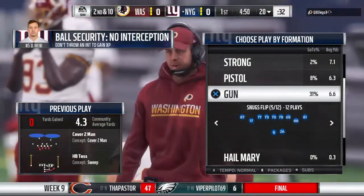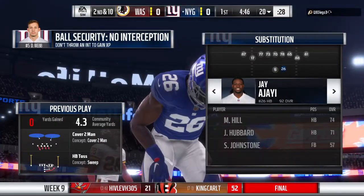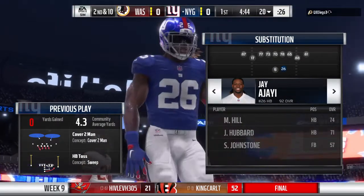So nothing there, but maybe you blame that on the blocking. Yeah, at some point, you've got to win at the point of attack, and on that play, that was all the defense. They made it happen.